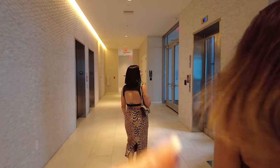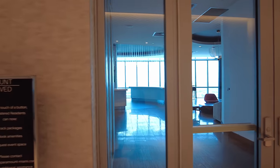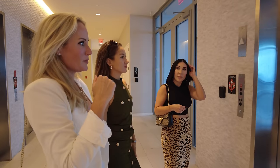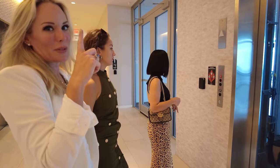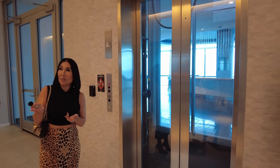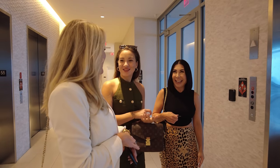So here's one of the lounge areas that you can rent out if you want to have any type of party. It's a beautiful view, but we can possibly take a look at that when we come back. So we'll start from the top and then move down. Looks like you can have the best party here, right in the building. We can even have Emily's wedding in here. I think it would be a really pretty wedding.